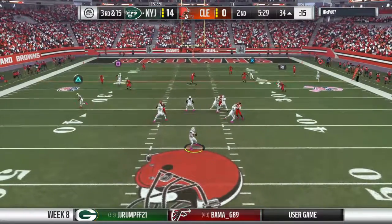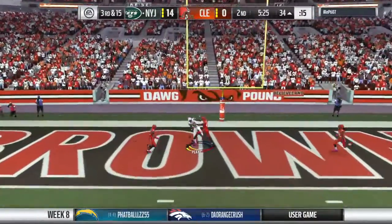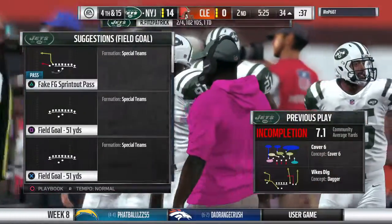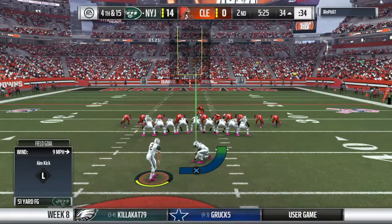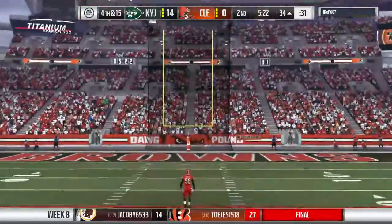From the gun, Fitzpatrick. He's going to fire one deep over the middle. He dropped it. Couldn't hang on in the end zone. So no 6 points, incomplete. On now is Nick Folk in the field goal unit for the Jets. He's going to need a little mustard on this one. It'll be a 51-yard attempt.